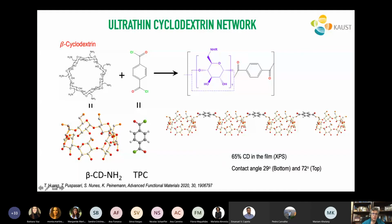But in this one, what we use is a cyclodextrin, which is functionalized with amino groups. Because it's a preformed macrocycle, the cyclodextrin will give us separation for molecules that fit exactly in this cavity here. So at the end, when we have this polymerization, we have a lot of these cyclodextrins cross-linked all together, and we can separate molecules that have specifically the size of this internal cavity of the cyclodextrin.